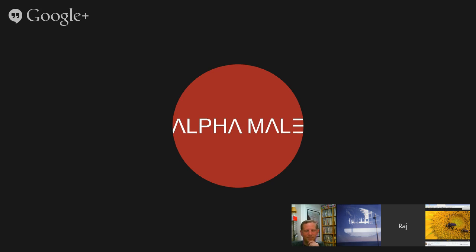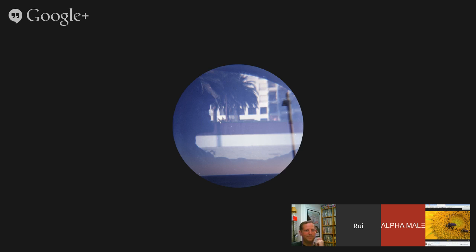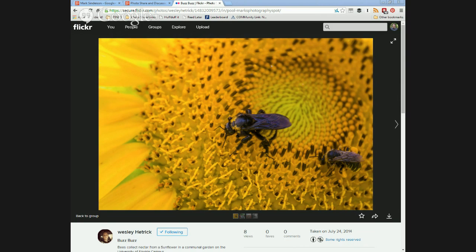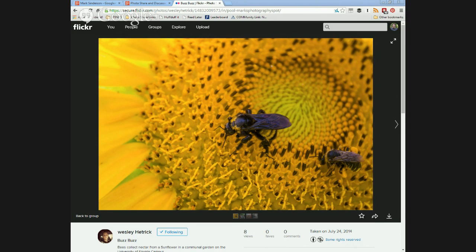Or I guess maybe like a 24 to 70 f/2.8 or something. Yeah, same in my case. Yep, 24 to 70 f/2.8. Okay, cool. And that's what you would get, Raj, would be that one then? Now, the wide one, like really wide, the fisheye one. The 8 to 15.